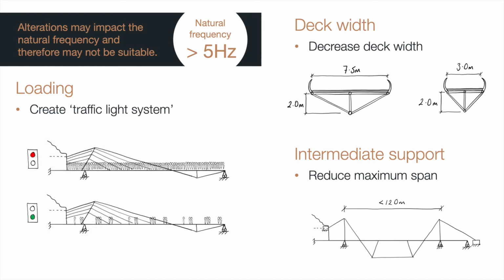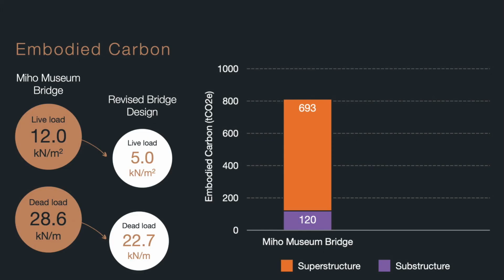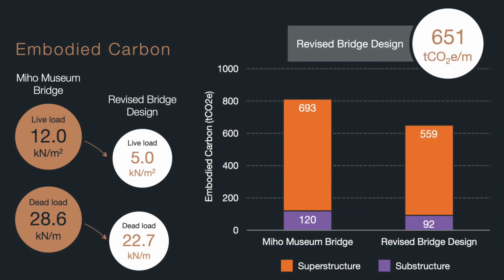For the footbridge to be deemed adequate, the fundamental natural frequency of the bridge must be greater than 5 Hz. Reducing the imposed loads and deck width of the bridge whilst maintaining adequate stiffness leads to a 20% reduction in embodied carbon.